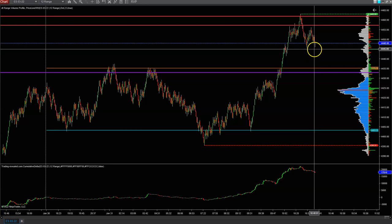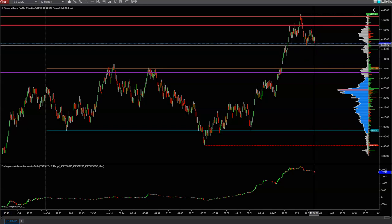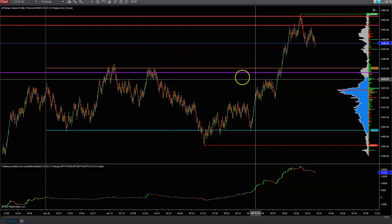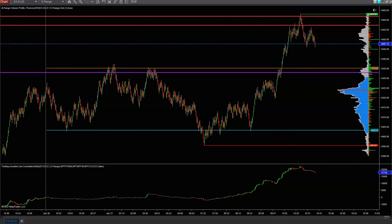Market probably trying to break lower here, and come down here and test this area here. More than likely. I'd like to see it come down and test this area right here, though. Right here around the 33 area. Yeah, let's see.